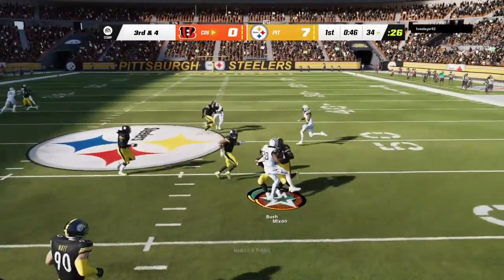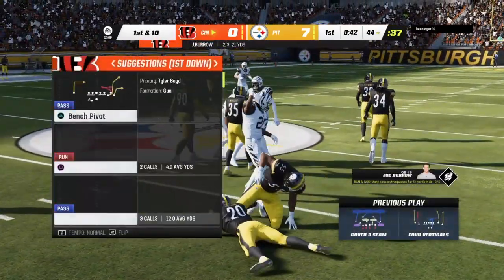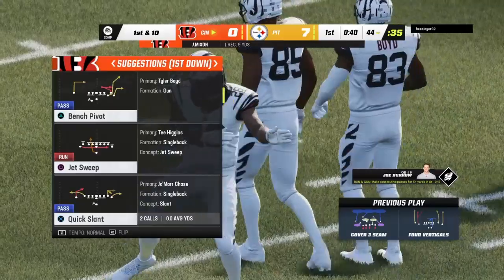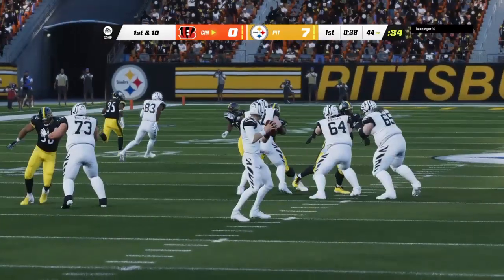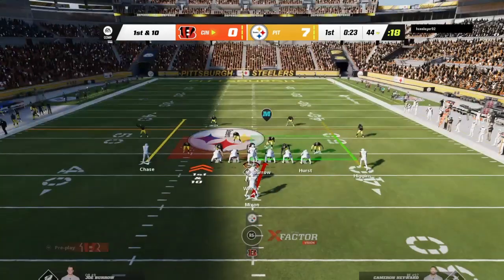He'll drop this one down to Mixon. And he'll be taken down, but he does have first down yardage. It goes as a gain of 9, and it moves the chains. A pair of first downs gives him a first and 10 up at the 44.